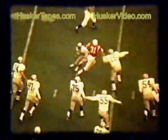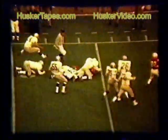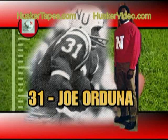A quick pitch out there to Orduna. He's playing the left side. He's to the 20. He's still on his feet to the 18, to the 15, and down he goes. Beautiful running by Joe Orduna.